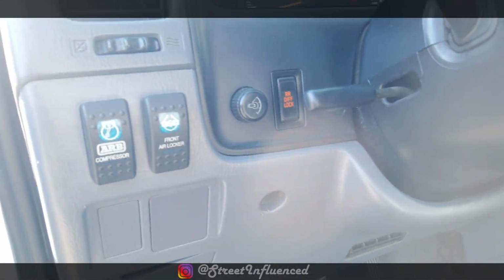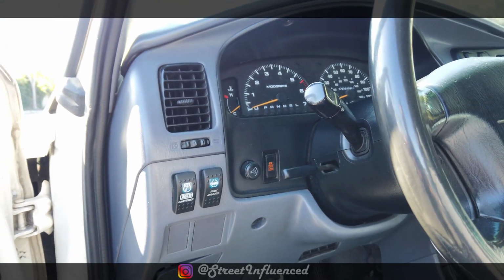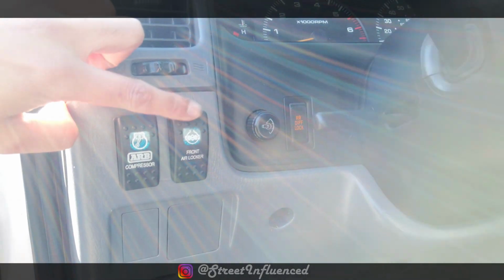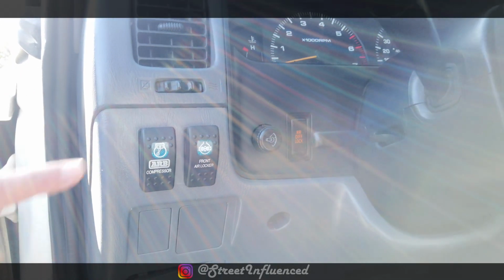ARB compressor switch right here. So this turns on the ARB onboard compressor, so you can air down and air your tires up. Or if you have someone else that needs air, you can give them air as well. This is the ARB front locker. So this locks the front differential using the compressor.